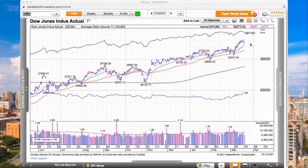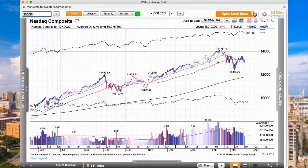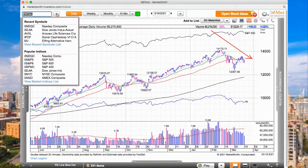So we're moving up nicely on the Dow. We pulled back a little bit, but we're still moving up nicely. The reason is that the market is reallocating some funds from some of the higher tech stocks in the Nasdaq to the Dow Jones. Let me show you the chart for the Nasdaq Composite, and you'll notice it has moved downwards. You see that? But the Dow is moving up.